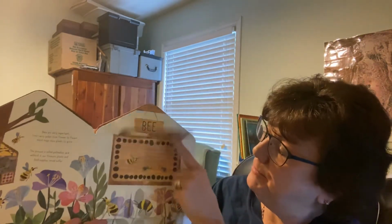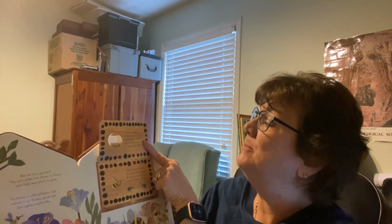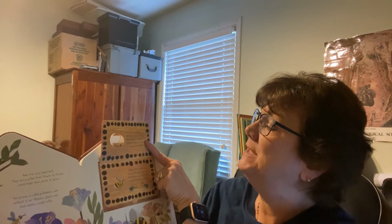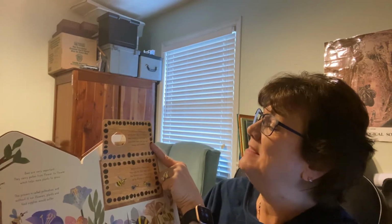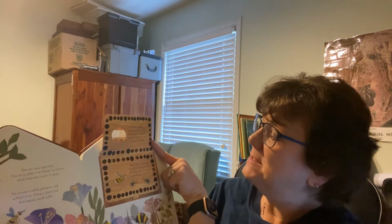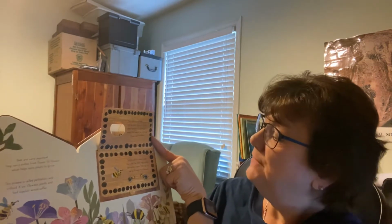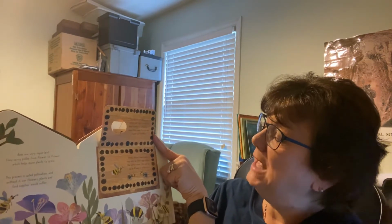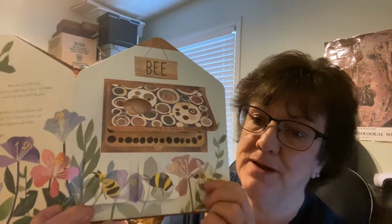Now the bee, B-E-E. This is the bees that we talked about. The hollows of bamboo canes are an ideal place for solitary bees, bumblebees, and wasps to make their nest, lay eggs, and escape bad weather. Female solitary bees create tiny cells or nests for their eggs within the bamboo cane. They can lay up to 30 eggs in a lifetime. And here's the three different kinds of bees we talked about yesterday.